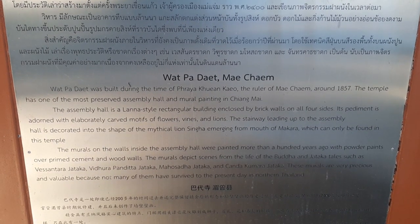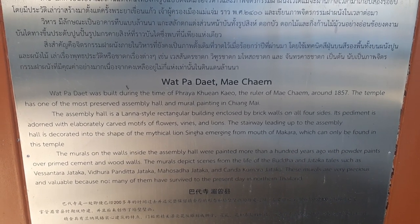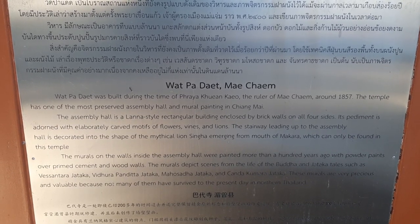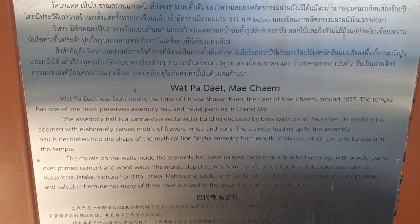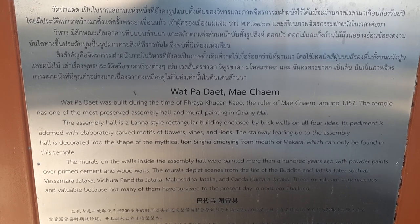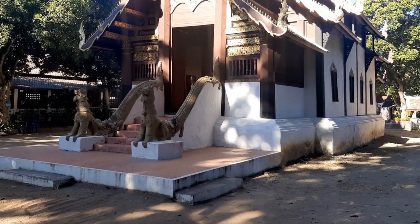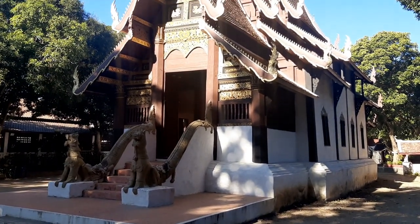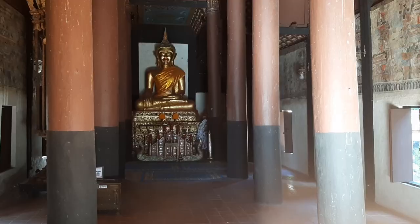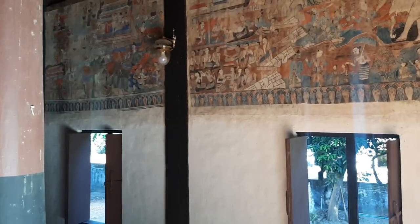So here's some information about the temple and the wall paintings. So it was built in 1857. And the paintings were done more than 100 years ago with powder paints over prime cement and wood walls. And there's not many up here, it's saying, up in northern Thailand, so it's quite a rare thing to see. You see, they're pretty incredible.